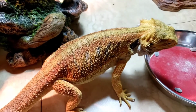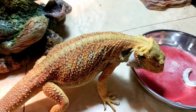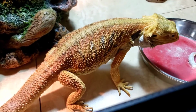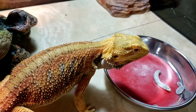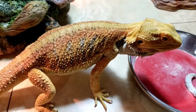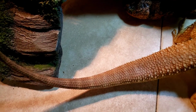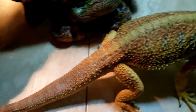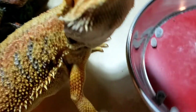He's going to be a massive dragon, I think, one day. Like I said, he's only 9 months old and I just weighed him. He's about 410 grams. These guys can get up between 700 and 800. I don't want him to be a big fat dragon though. I'm hoping that he's just going to be a really big, healthy, beefy dragon. There's his tail beginning to go into shed mode, starting to lose its color. But beautiful orange on this guy, almost candy orange on his front legs.